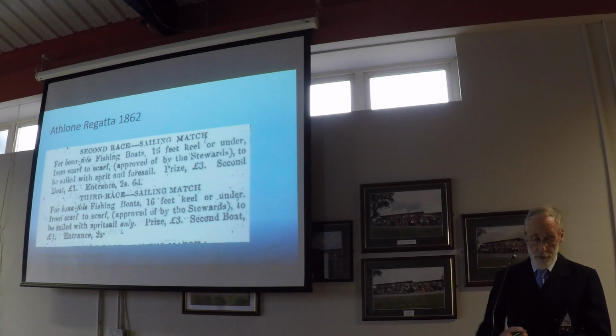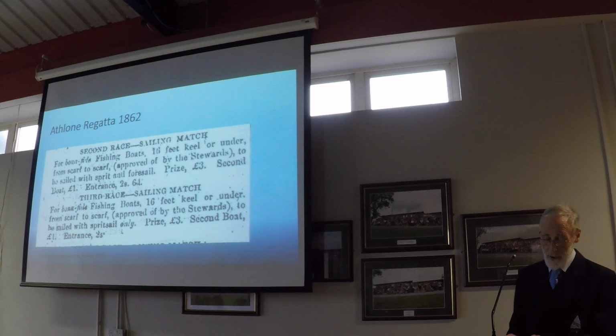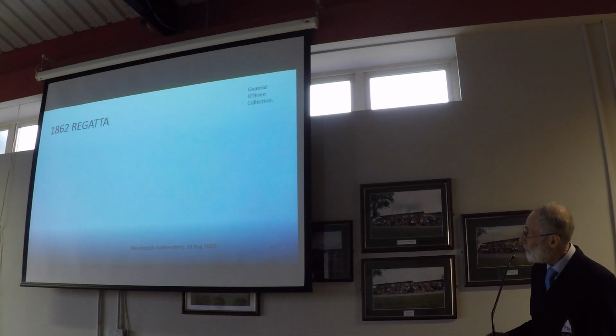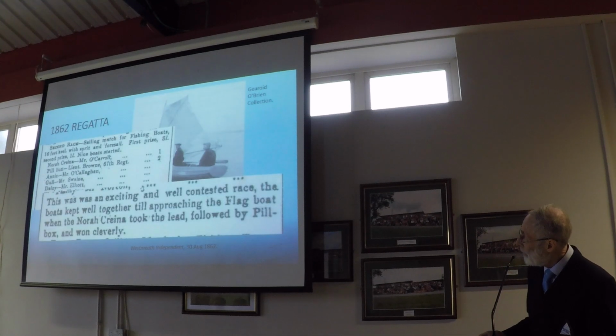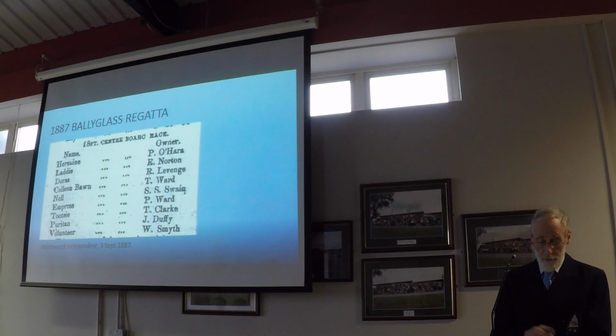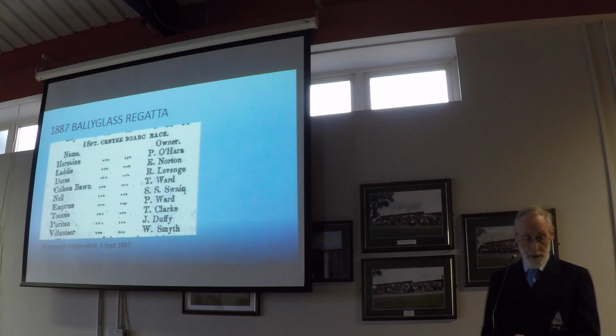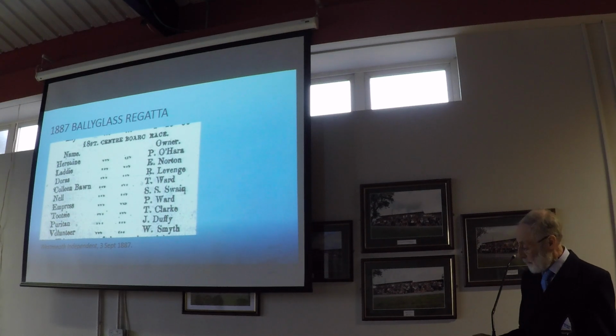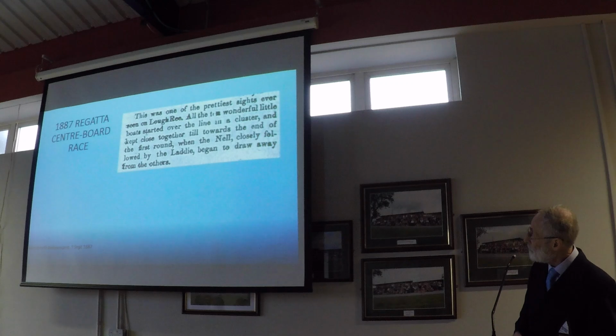There were no reports of centreboard racing for many years until 1887. Some of us might recognize some of the names there. Ned Norton of Dry Cow Island and Thomas Ward, boat builders from the Strand. Robert Leving, farmer from Roscommon, and the Duffys from Hare Island. It was described as one of the prettiest sights on the lake.